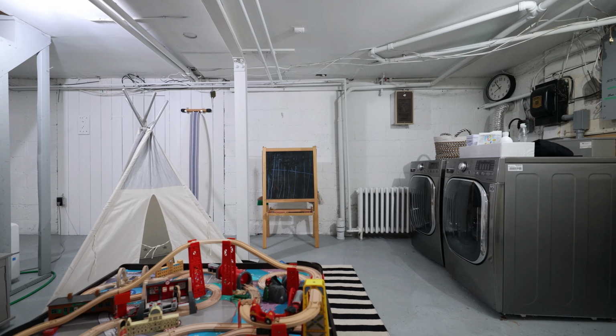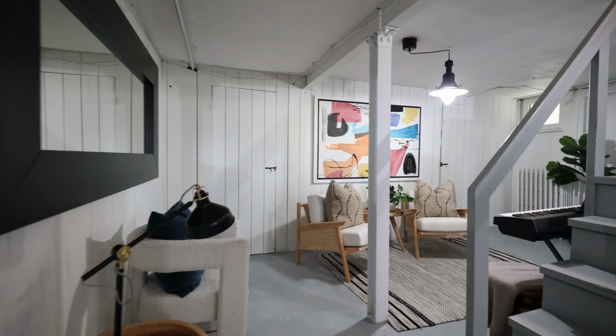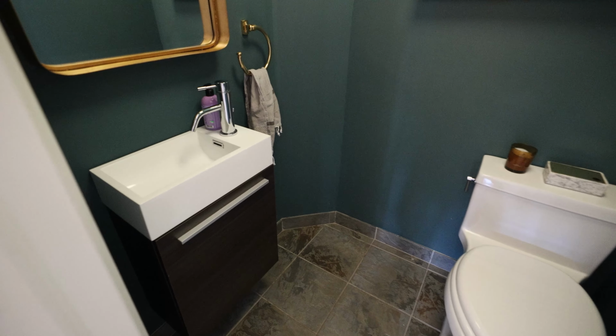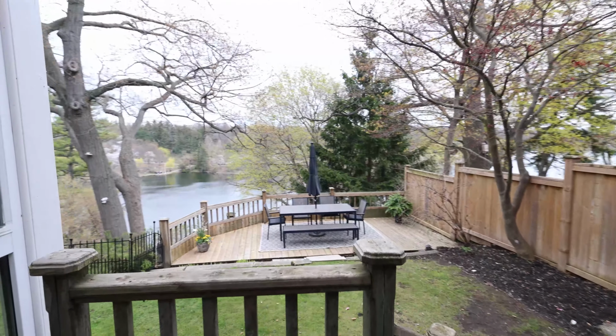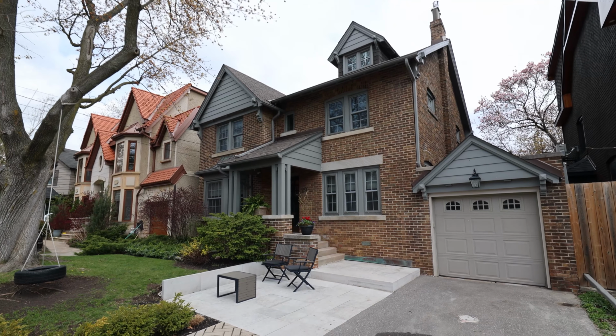The lower level is a fantastic, versatile space, perfect as a recreation room, playroom, or home gym. It has the conveniences of an additional powder room, laundry area, and ample storage space. This home also has the comfort of a private driveway and attached garage for 3 to 4 car parking.